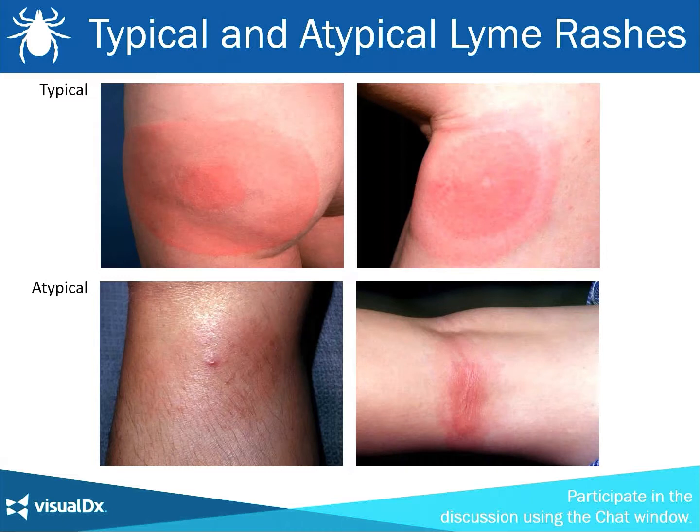We have some nice pictures of typical and atypical rashes associated with Lyme disease. The top 2 show large lesions with a bullseye-like appearance. So these are not tiny little rashes from a bug bite. This is an enlarging rash, and then both of them have the red in center.